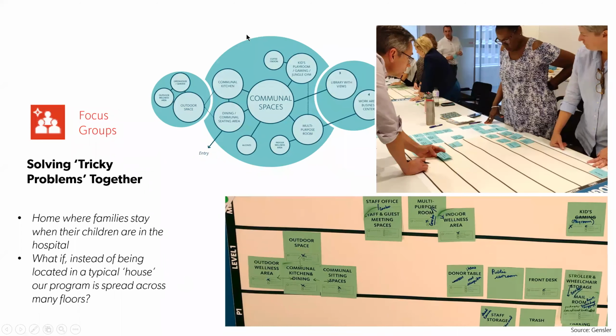And then this one is one of those gut check exercises. We were trying to solve a particular problem with the client, and we designed the exercise so that we could get them to co-create their space. So this was basically a house that offers housing to families whose children are in the hospital. But all of their existing sites were homes. They were actually houses. But their new site was going to be one, much larger, and two, spread across many floors in a fairly modern building.